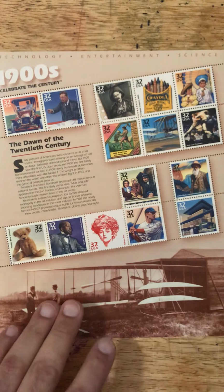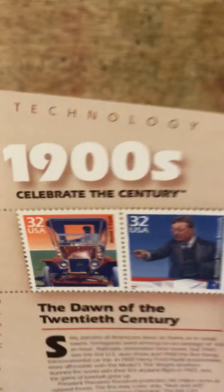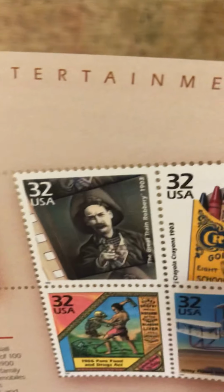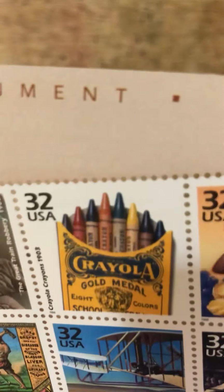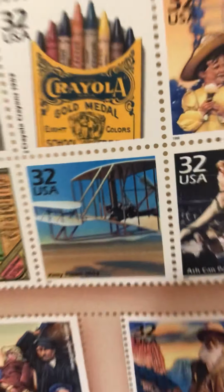And what I'll do is I'll share with you each of the individual stamps. So here we go. The first is the Model T. The next is Theodore Roosevelt. The next is the Great Train Robbery. First box of Crayolas. This is the St. Louis World's Fair. This is the Pure Food and Drugs Act. Kitty Hawk.